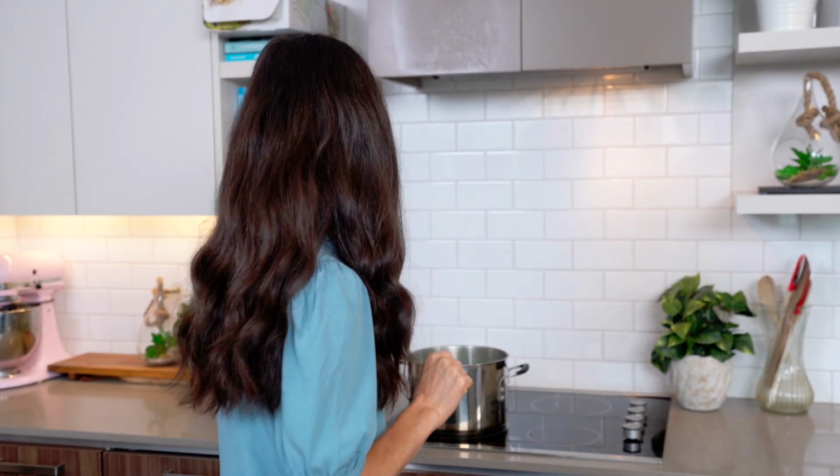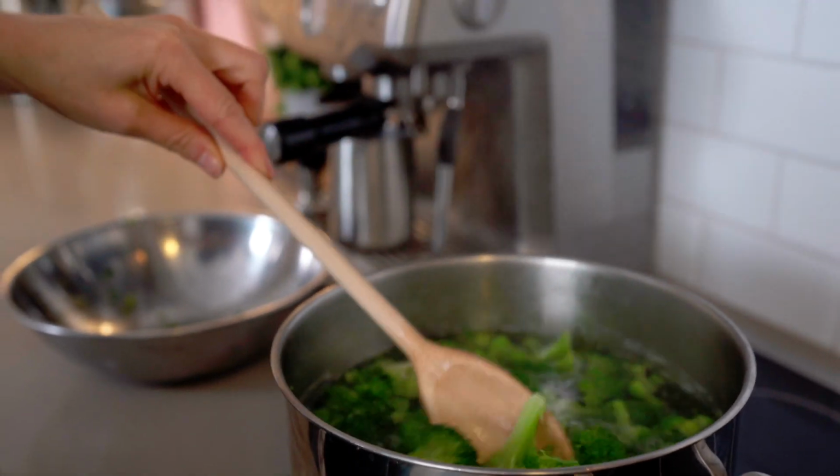So next I'm gonna add my lemon, but before I do that, I'm just gonna check my broccoli because I think it's done. Oh yes, look, see how nice and bright green it is?